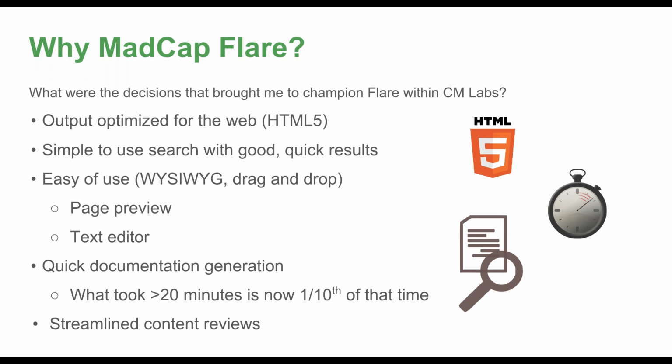So now that we saw a little bit about what you were doing before, you were using the old CHM, which was desktop only, right? It was Windows only, and there wasn't a lot of option for customization and branding. Show us a little bit, if you would, how has that changed? How are things looking now that we're out of the 1990s and into the modern day?